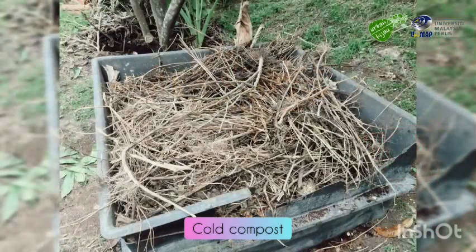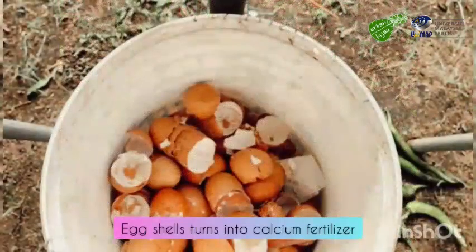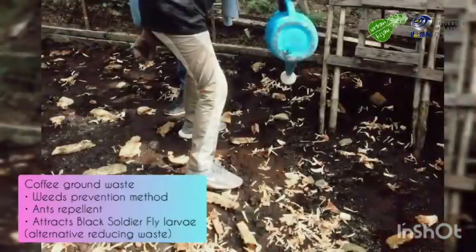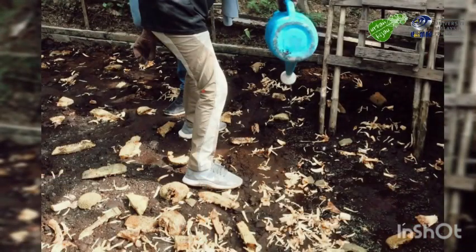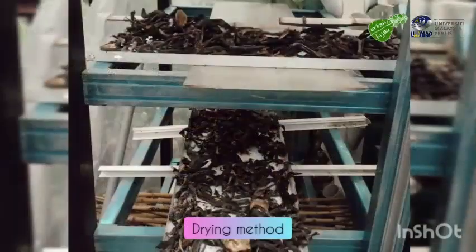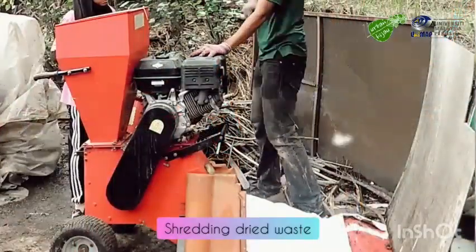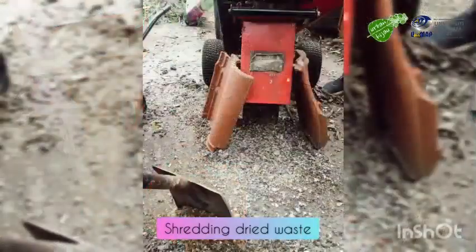Organic waste is useful for our coal compost. The eggshell can be a great calcium fertilizer for the plant. We also use coffee ground waste to prevent the weed growth. Drying and shredding process is applied to break down the dried waste into pieces.